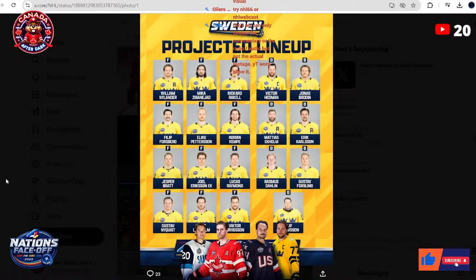Him slotted on that fourth line, I think he can hide from some top-end matchups and really add an offensive punch to this Canada team. So great call on both those players, too. I'm going to be keeping an eye out for them.